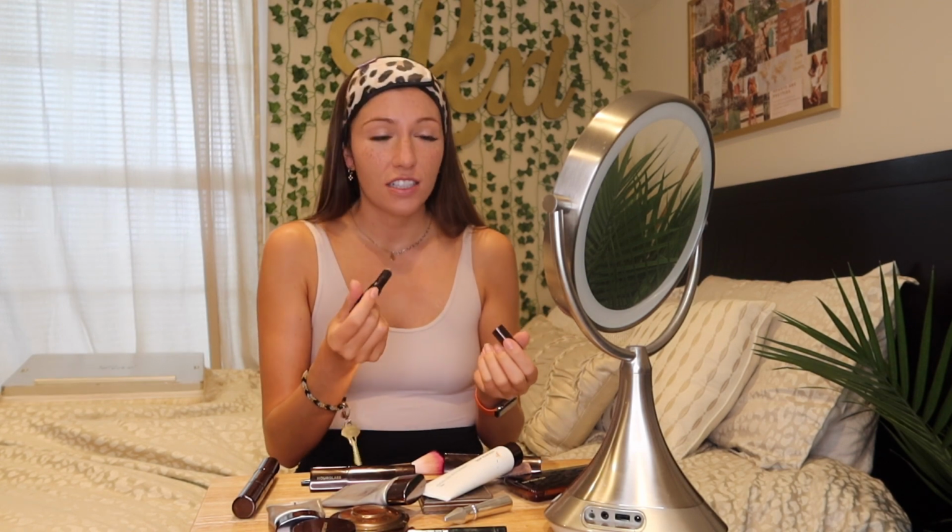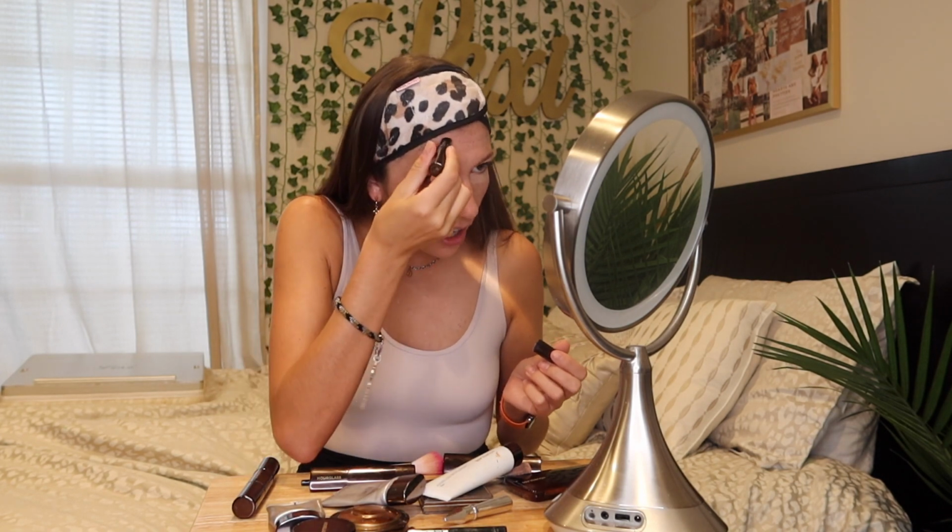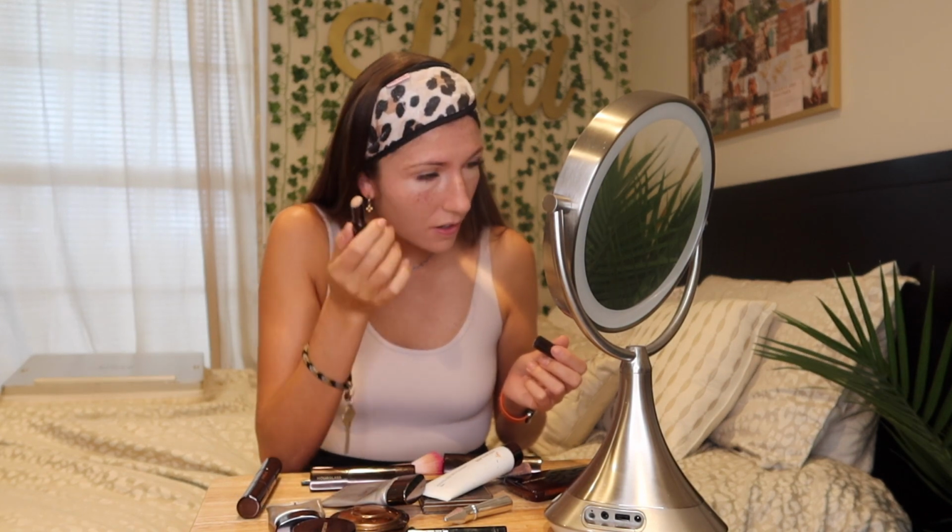So once I'm done with that, I have a pretty even base on my face, so I next use the Hourglass concealer stick, which I have in Pearl. So I use this basically just under my eyes. And then sometimes I put a little over. And then I cover up any imperfections on my face using this. And I also have this little tiny brush that I can use and just rub on there.